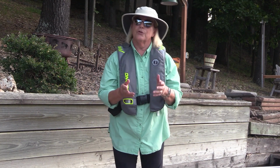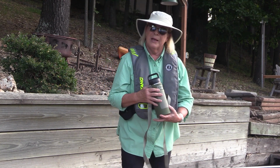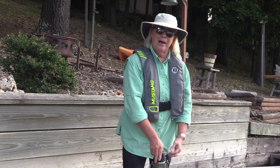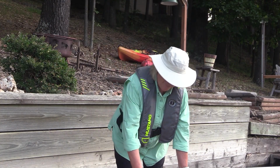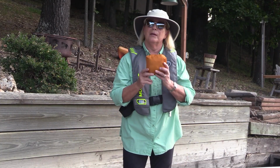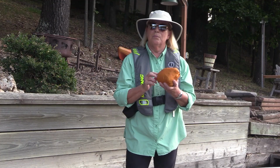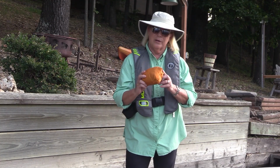Some other good things to bring along. Water. Even if you don't think you're going to be out very long, please bring water. A snack. I usually bring trail mix, something like that. I also bring a light jacket, particularly if I'm out in the fall or in the spring. You never know when the wind might come up, it might get a little chilly, and a light jacket that's very compact.